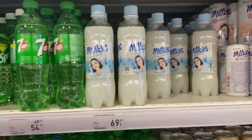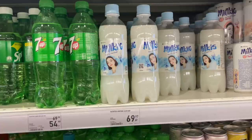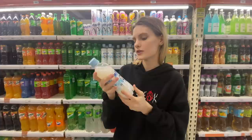This one is very special. It's called Milkis. It's like soda with the flavor of milk. Yeah, and there's actually milk in the ingredients of this. And as a child, I loved this drink so much. We would buy it all the time. This was our equivalent of Coca-Cola, because when I was a child, cola was more expensive.